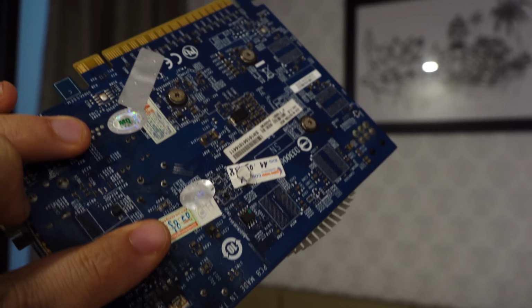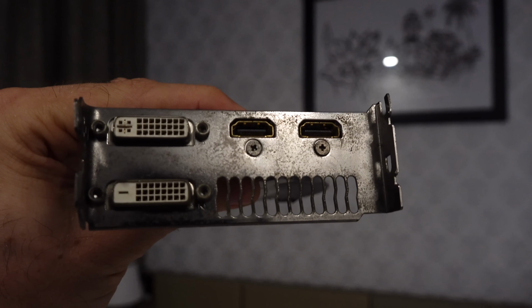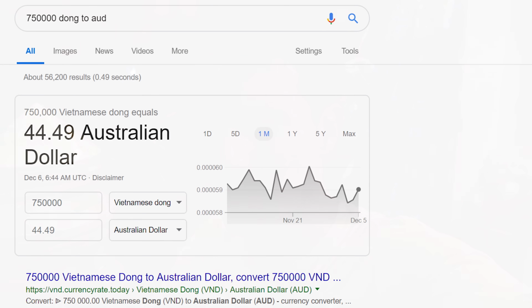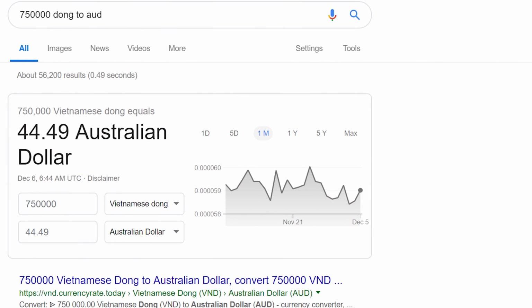So here we are now, just picked up the 750 Ti. So we've got 2 GTX 750 Ti's, and this time around, this one had no fan on it, but he assures me it works. He's shown me pictures of it working. I got that for 750,000 dong, which is about 43 Aussie dollars, I'd say, so pretty much 30 USD flat. So it's a little bit cheaper than the other one, but it doesn't have a fan.